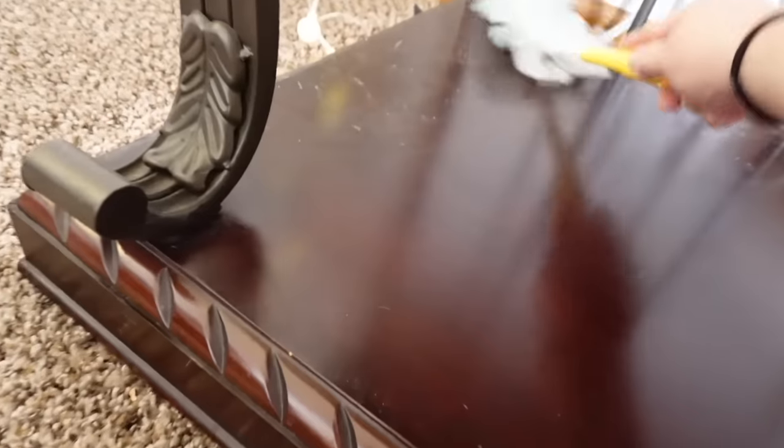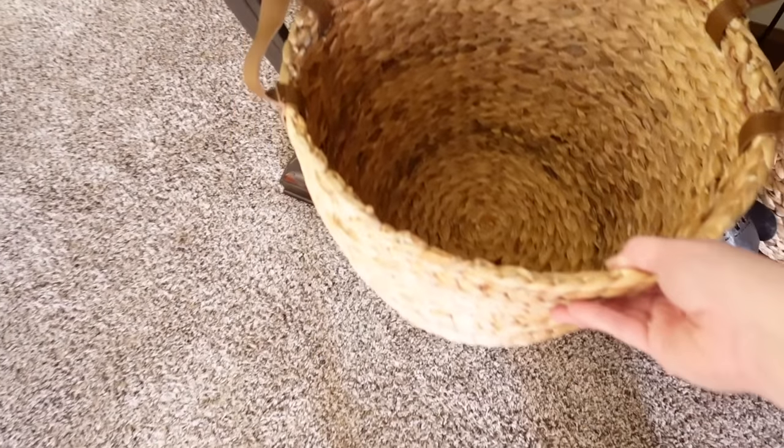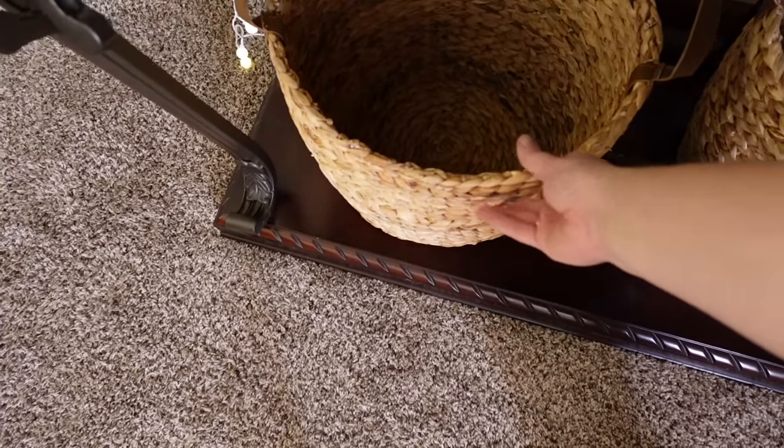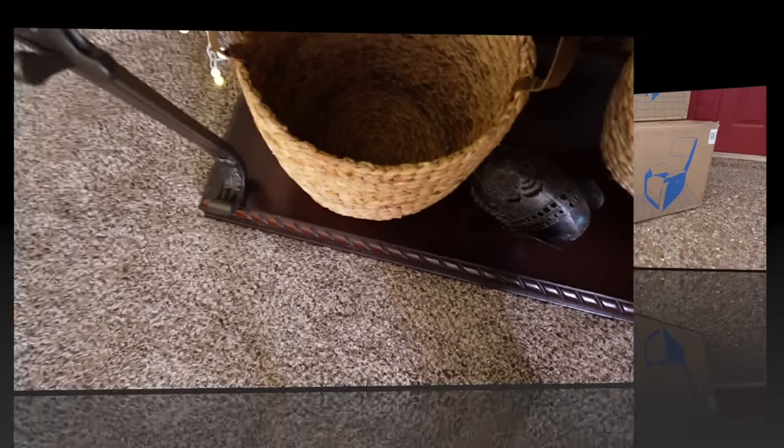Much like me, he is not great at dusting, but I told him it doesn't look any worse than the dust at my house, which is facts. I put the baskets down here on the bottom of this baker's rack, and it really did help to disguise some of the cords and things that were there.